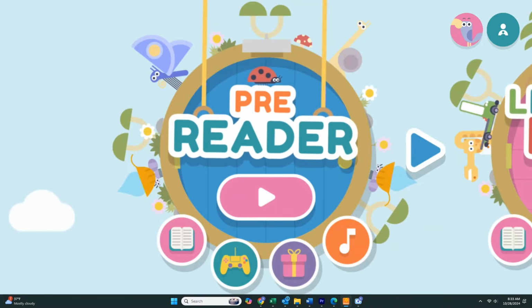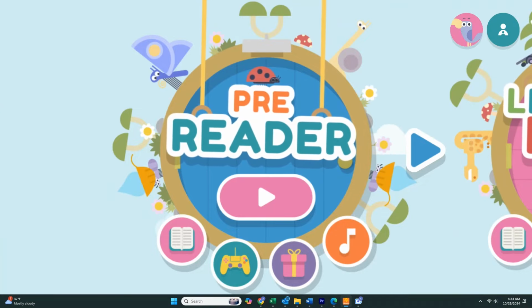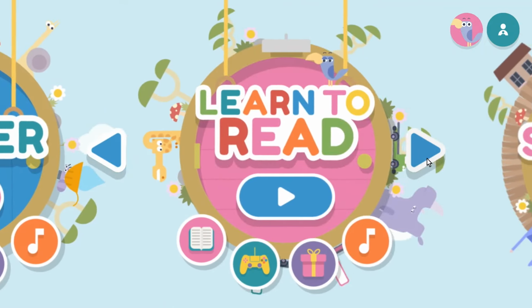Next is probably my favorite reading app for younger kids, Hooked on Phonics. I've recently started my 4-year-old twins on this program, and they're really liking it so far. It's a great program to teach the basics of phonics to kids who are just learning their letters and the letter sounds. But it's also a great program for kids who are a little bit older and still struggling with reading.